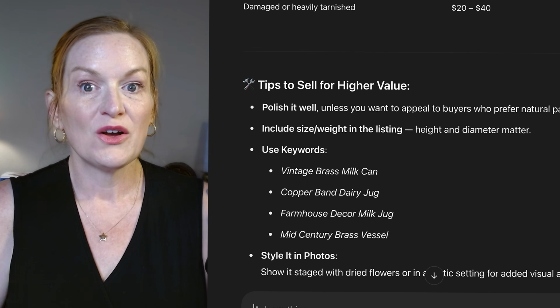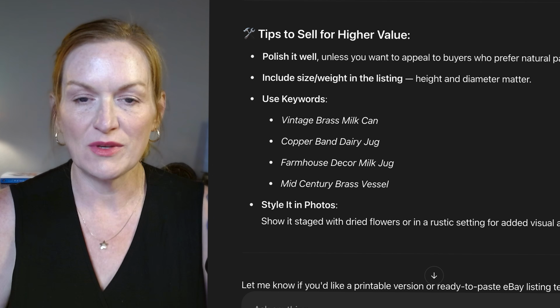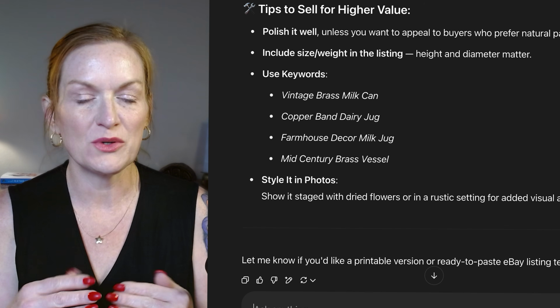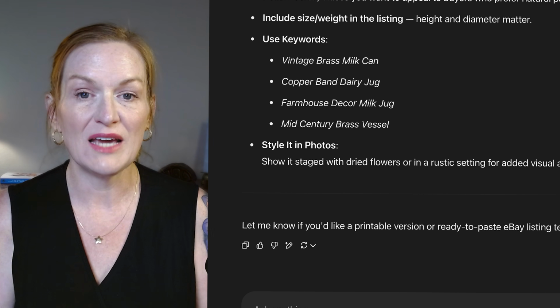Use keywords. Well, it definitely gave a lot of information. It gave me lots of great keywords and a little more history than I actually needed. And it is spot on as far as what the item is and what its value could be depending on the condition.